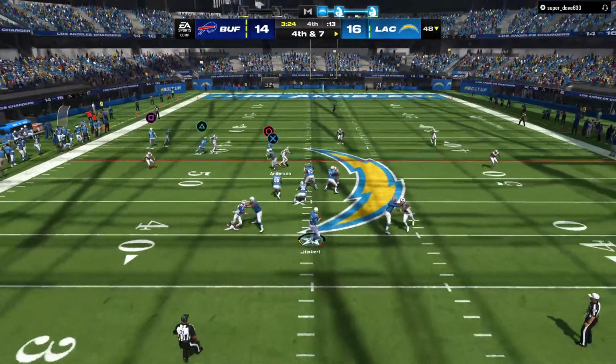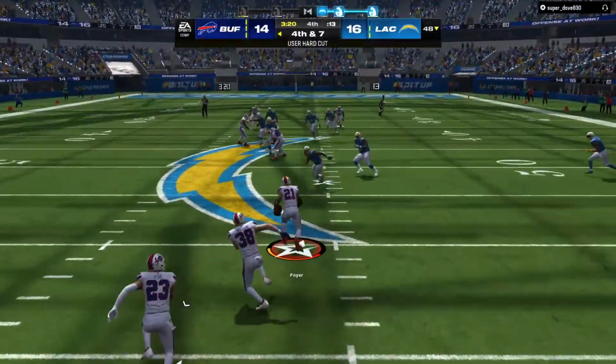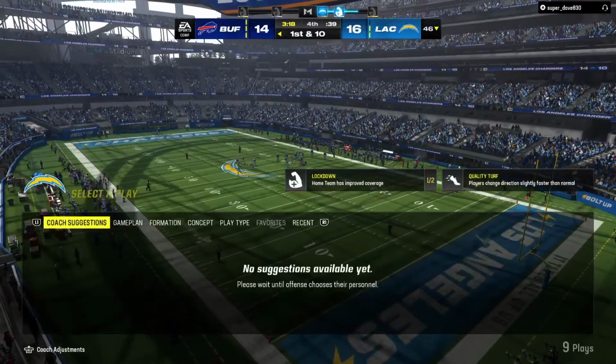They snap it to Herbert. And look at this. They get the turnover they needed. It's intercepted. Picked off by Jordan Poyer. And the Bills are right back in this football game.